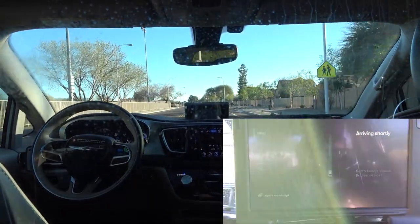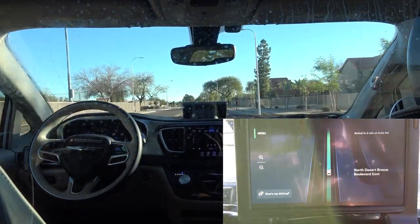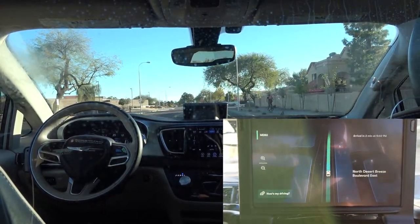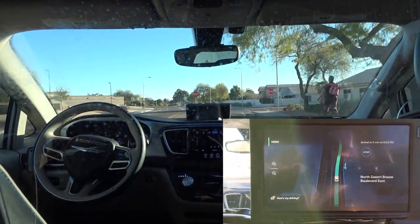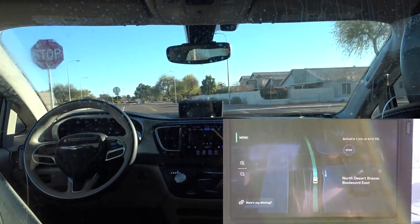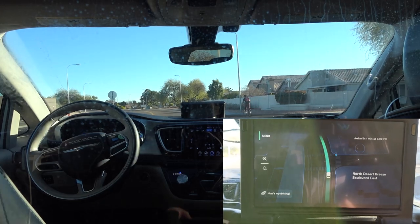Arriving shortly at Desert Breeze Park. Please keep your seatbelt fastened until we reach your destination and remember to take all your belongings. Yeah, they definitely changed the voice a little bit. Either they improved the voice model or they did something to it that changes how it pronounces things. Well, enunciates, really. Which I kind of like, yeah.